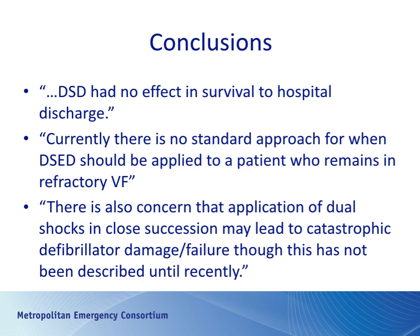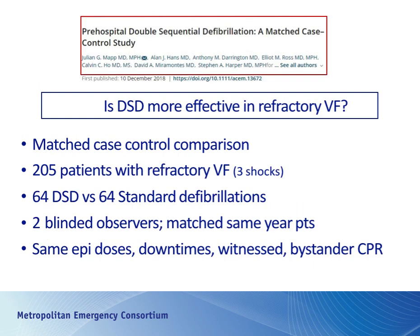I want to talk about a second study coming up that has to do with double sequential defibrillation. This was done in the San Antonio area. Just as a side item, one of the authors is Dave Miramontes. He is the San Antonio medical director. He's going to be at the Ohio Health EMS conference next month. He's a really dynamic speaker. He actually worked in Toledo before going to DC Fire and then to San Antonio. He's one of the authors. Dave's a good guy, so to me he gives a lot of credibility to the study.